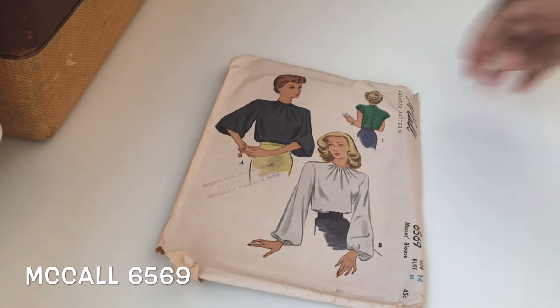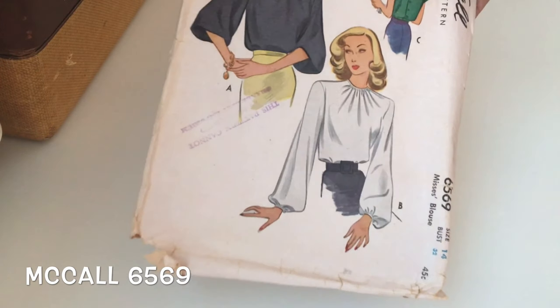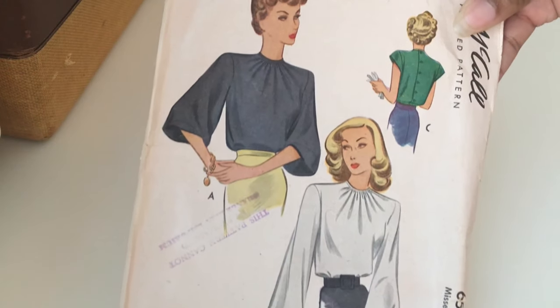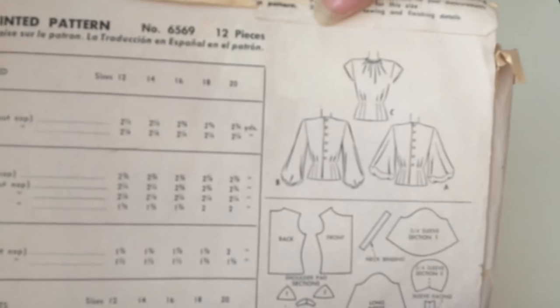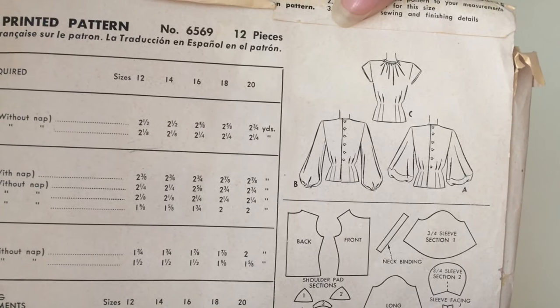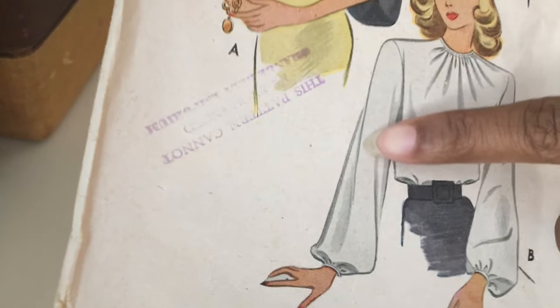McCall 6569 is one of my dream blouses. I mean, look at those sleeves. I don't recall how I acquired this pattern, but I enjoyed the simplistic button-up back. Amateur hour again, but look at the pattern for those sleeves. Oh my goodness, they're ridiculous. I love them. If I ever acquire some nice silk, I think I'll make this blouse. And once again, them sleeves.